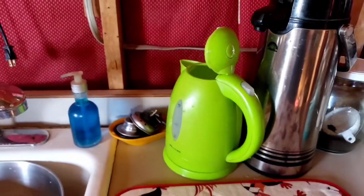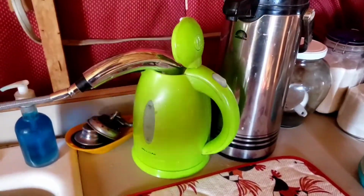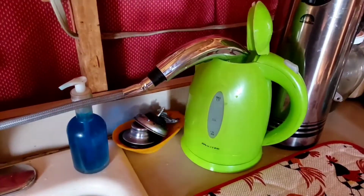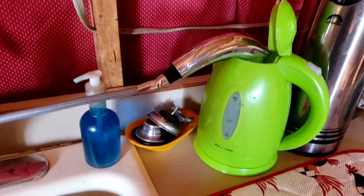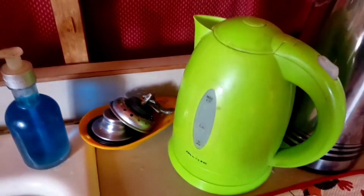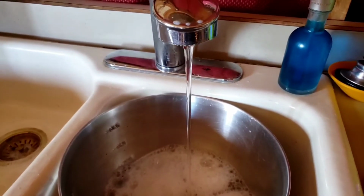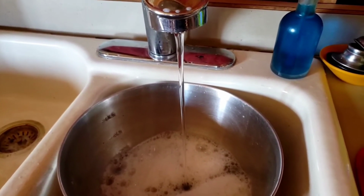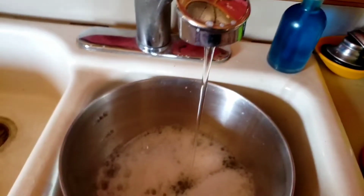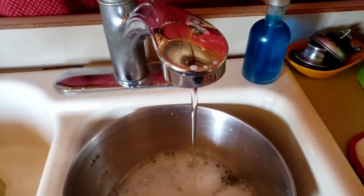I'd have to say one of the most frustrating things about living in our home here is I have no water pressure at all. And it tends to get worse. That, guys, is my water pressure here in my kitchen. Horrible, horrible, horrible. A few days ago it was better, but something messed up, so that's what I got now.